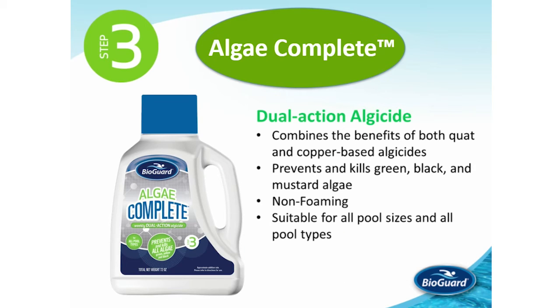Bioguard Algae Complete is a dual action algicide that's honestly the best algicide in the business. It combines the benefits of 2 different algicide or algae killing technologies into the same formula. It kills and prevents green, black, and mustard algae, doesn't foam when you put it in the water, and it's suitable for all pool sizes and all pool types. Comes in a larger bottle, so not only do you have plenty for your weekly maintenance and your preventative algae routine, but if for some reason you did end up with a problem, you would already have the product on hand and enough in the bottle to do an algae treatment if necessary.